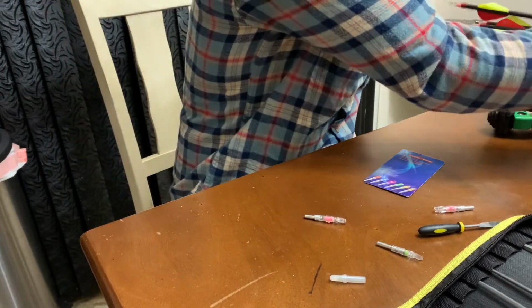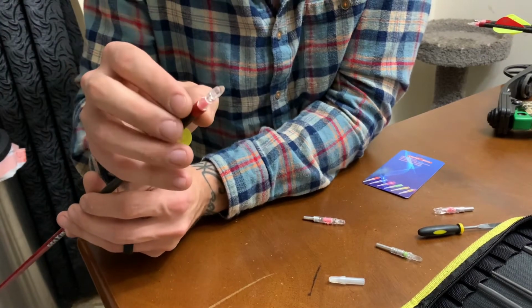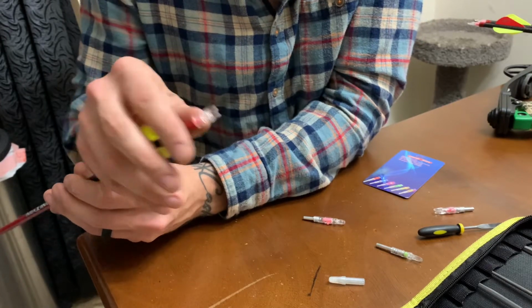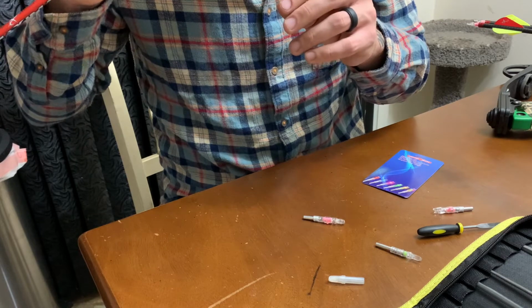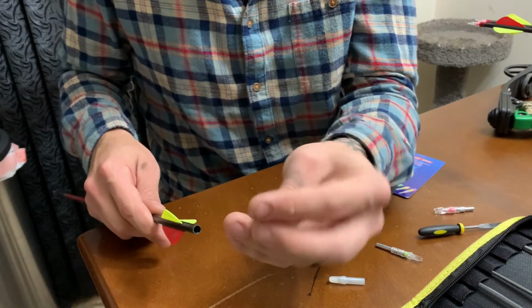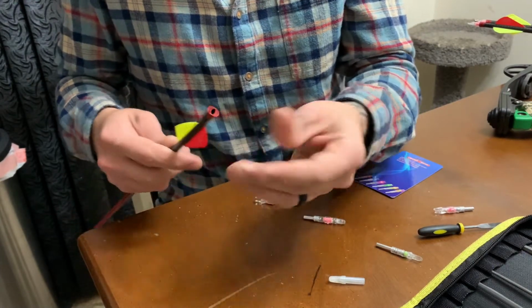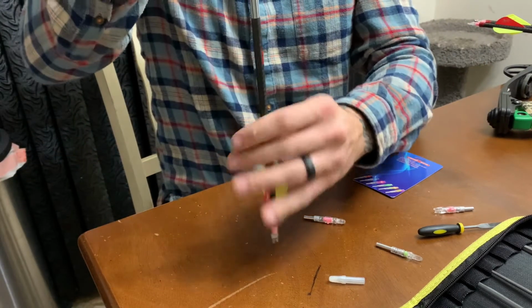If somebody wants to answer me this question in the comment section, Carbon Express has this little cap on the back. I wonder if I can pull. These are very tight. Okay, so I was able to pull it off. They have this little aluminum ferrule that sits on the back of the arrow, and then everything goes into that.